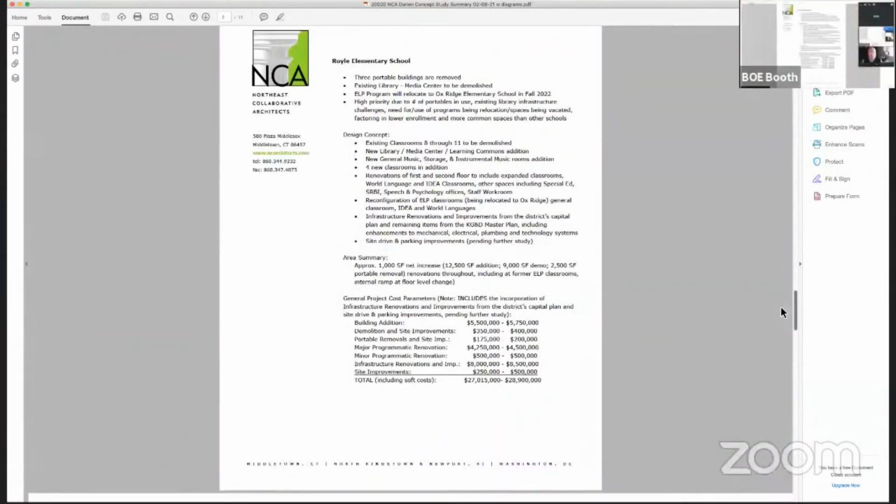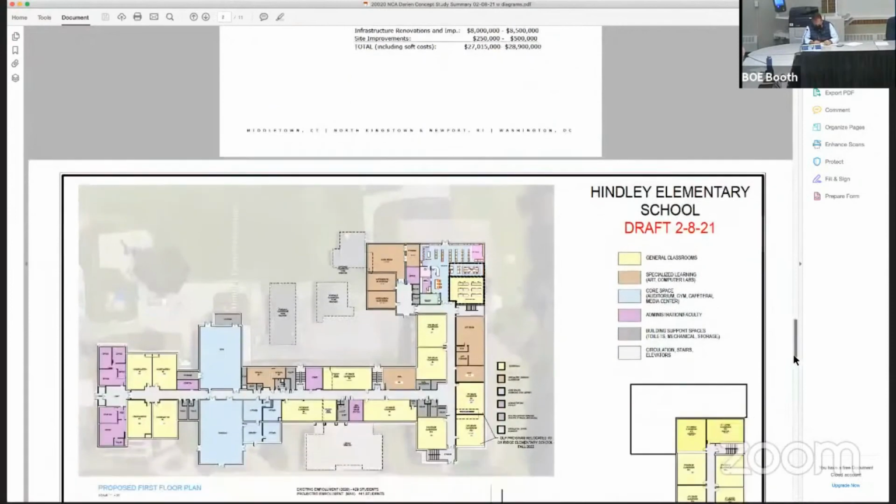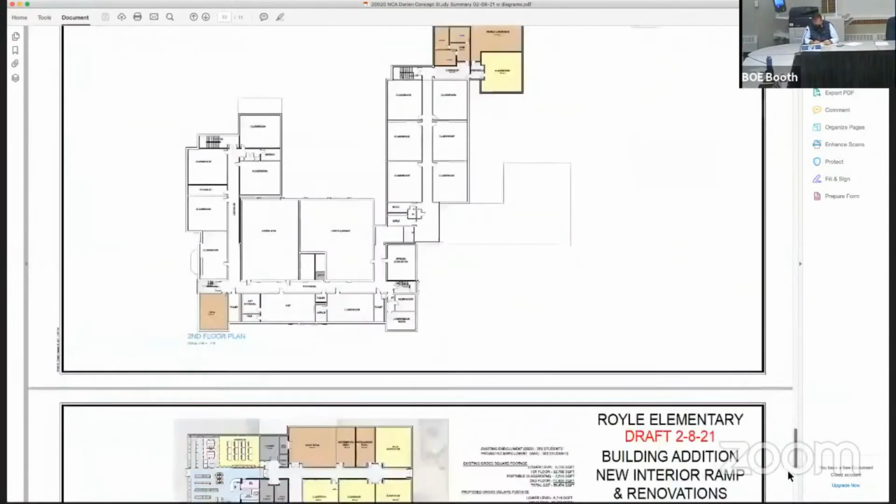Questions then on Royal? Question, Mr. Seaman. From a logistics standpoint or site plan, you talk about maybe some of the challenges at Royal relative to the north side of the school. And I mean, in the access, you know, from, I guess, what is it, Royal Road? Sure.